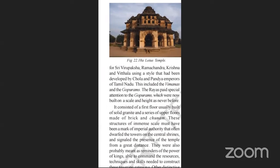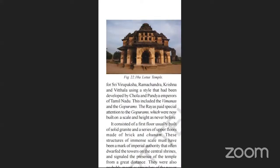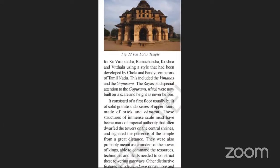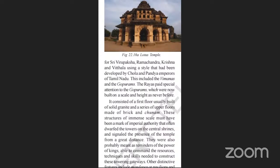See here, this is one of the lotus temples for Sri Virupaksha, Ramachandra, Krishna, and Vitala, using a style that had been developed by the Chola and Pandya emperors of Tamil Nadu. This included Vimanas and Gopurams. The Rayas paid special attention to the Gopurams, which were now built on a scale of height as never before.